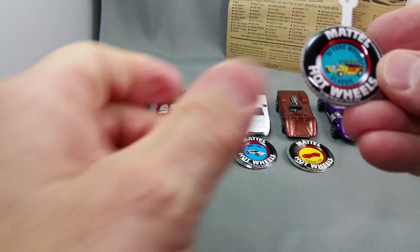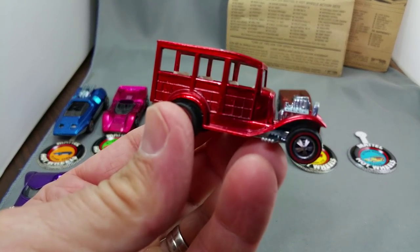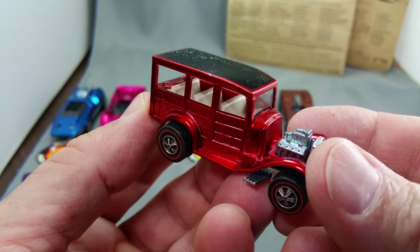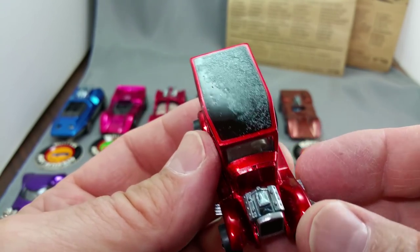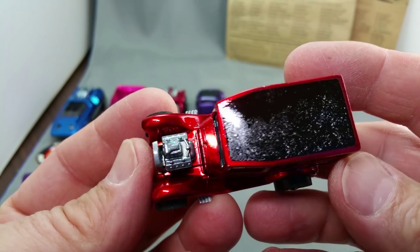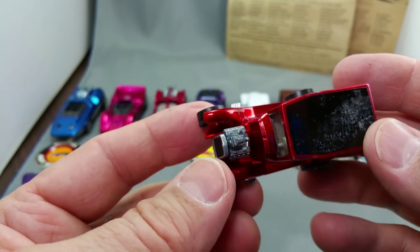And the Red Woody Wagon button. Put it over here. Still, I should have got a button out for that Twin Mill so I can make these all match. Okay, here we go. Red Woody Wagon. Looks like it's got a nick on the inside bit there. The roof line. Oh dear, look at that roof. Now the roof is partially wrinkled and partially smooth. You can see they screwed that up a little bit at the factory. But she sure is pretty.